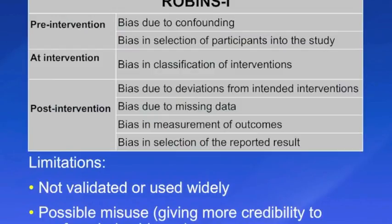This is the tool and its 3 domains of bias: pre-intervention, at intervention, and post-intervention. The limitations of this tool is that it's not validated or used widely. It's still fairly new. And then there is a possible misuse where people can actually give more credibility to confounded evidence.